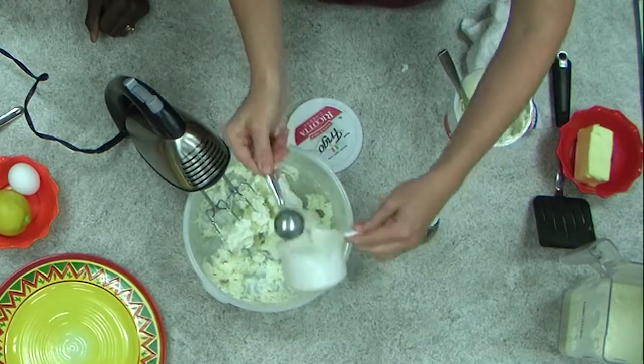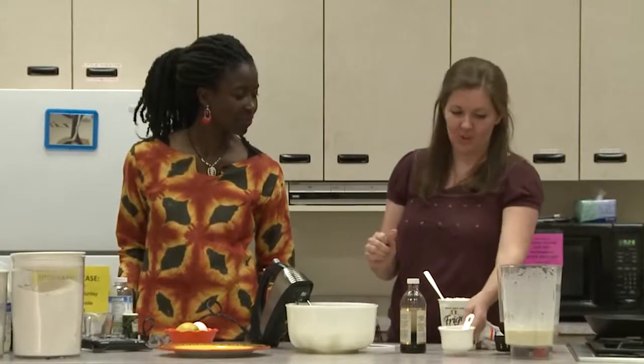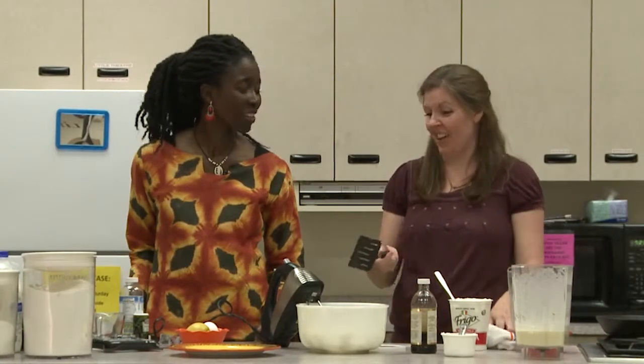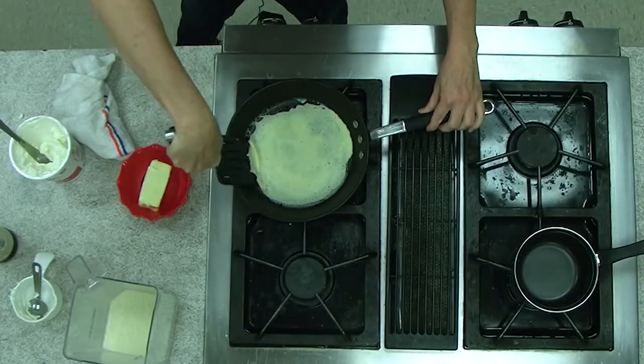Sometimes it's fun. I think the cheese blintz is a very Jewish tradition. They celebrate, I will say it wrong, Shabbat. It's the day of dairy, I think, and I think that's when a lot of them do this.